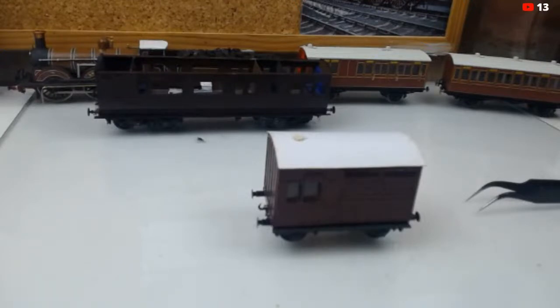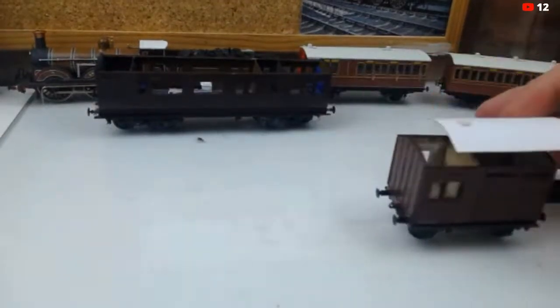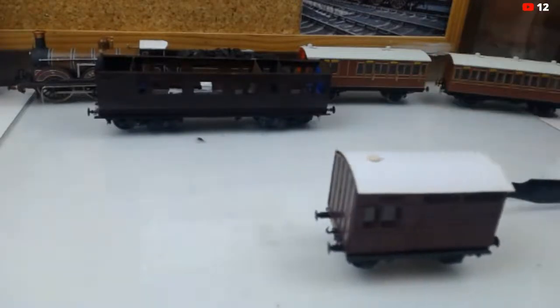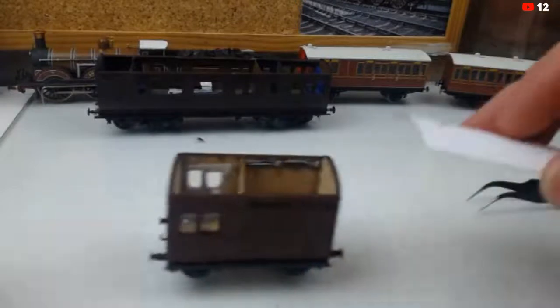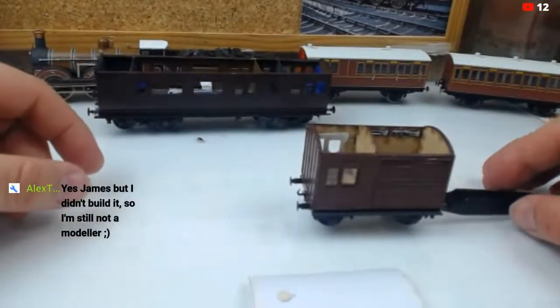So, now comes the most problematic of times. This roof, yeah. It's supposed to be white, and it's... well, I mean, it is white, but it's all cardboardy round the edges. I'm going to glue it on first so it can't run away and I can hold it easier.